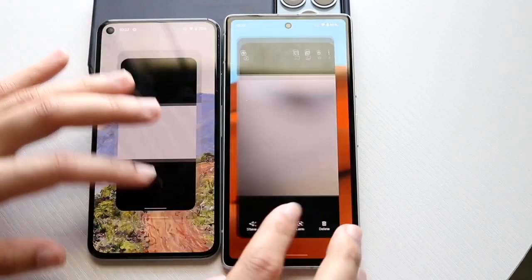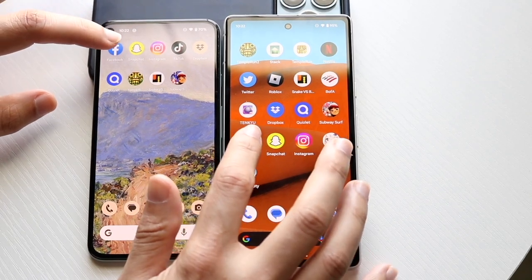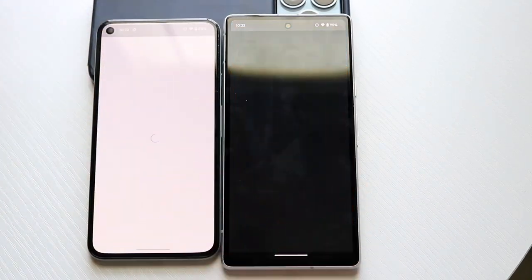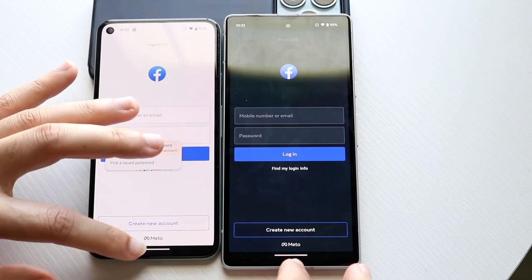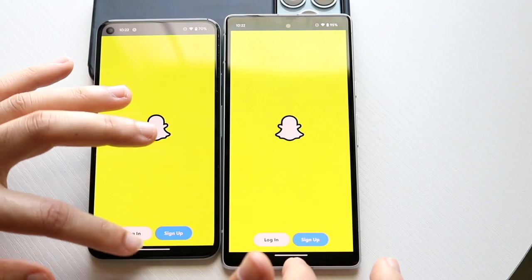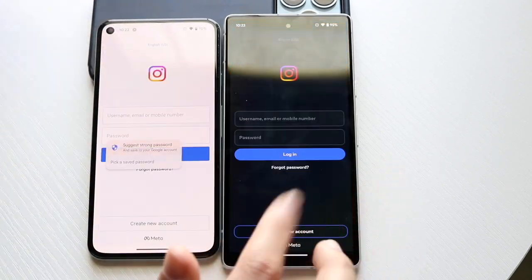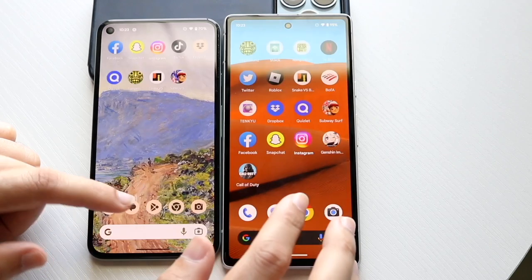Okay, for some reason did not want to open on the Pixel 5. Let's open up some of these other applications. Let's do Facebook, 3, 2, 1. Okay, the Pixel 5 was faster there. Snapchat, 3, 2, 1. Okay, about the same thing. Instagram, 3, 2, 1. Okay, Pixel 7a a little bit faster there.